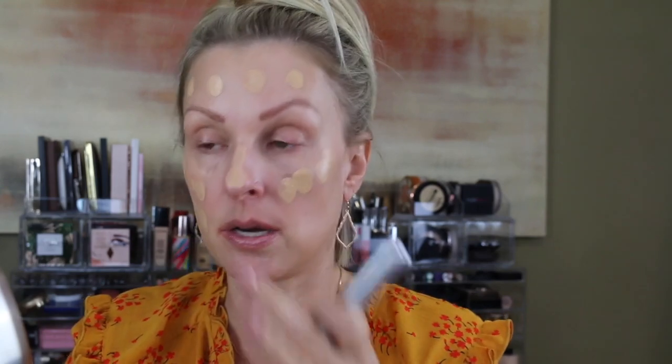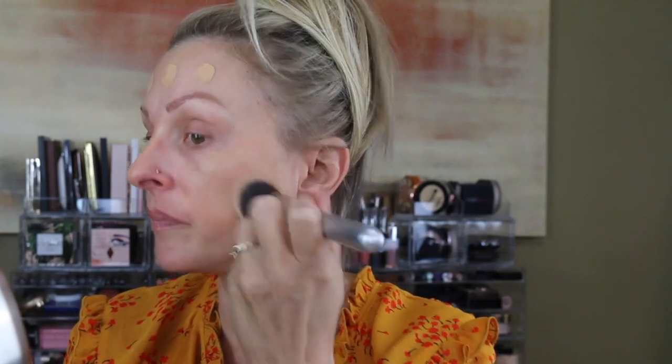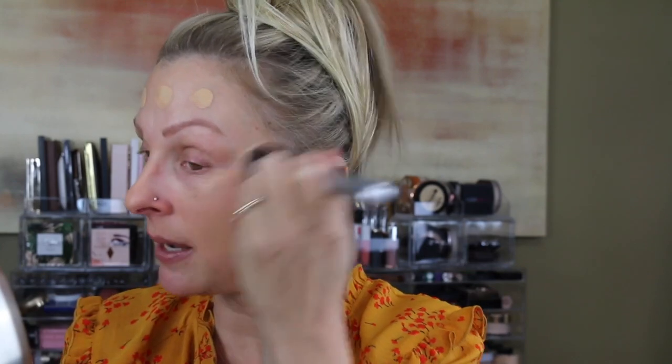So I usually start with my nose where it's the thinnest, because this does kind of set down pretty fast. So you don't have to work extra fast, but you can't lollygag. You've gotta get to hitting it. And so I still have this, so now I'm just gonna go in with my brush and pick that up, and stipple this on my cheeks where I need that extra coverage, and on my nose.